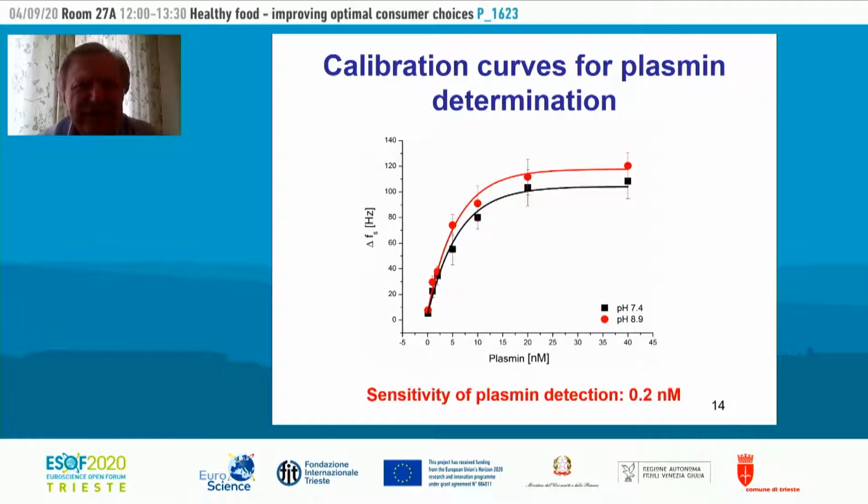So you can see here the calibration curve for plasmin determination. You can see that with increasing plasmin concentration, the changes of the frequency increase. And this can serve as a method for determination of plasmin in the milk. So the sensitivity of this detection using the QCM method is about 0.2 nanomolar, which is sufficient for practical application because, as I mentioned before, the concentration of plasmin in milk is in the interval of 1 to 10 nanomolar.